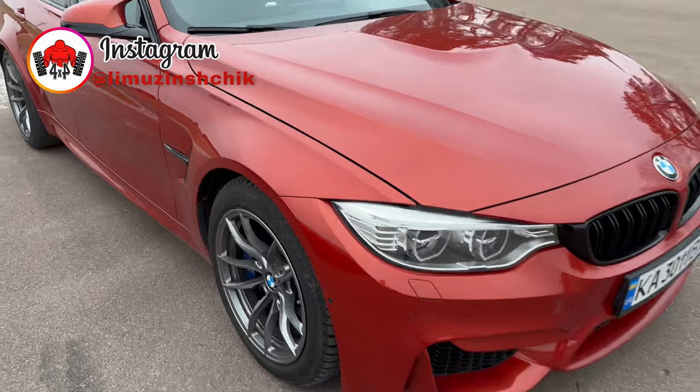I take two monsters with me, these are M3 and M4. E30 near them looks a little poor, but it does not bother us and we will participate. Let's start.